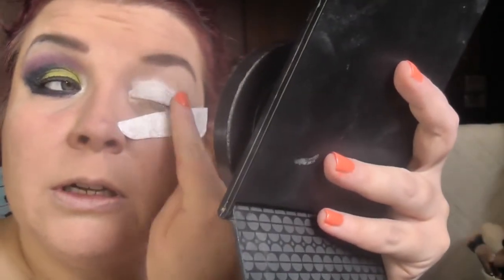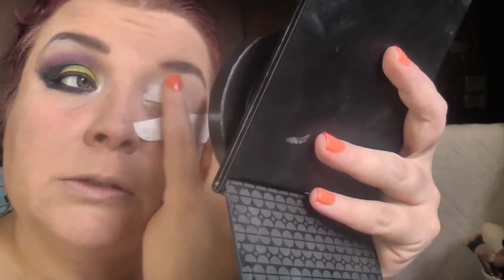So anyway, I'm just going to pat that on with my finger. And I just find that shadows are nicer to work on top of, because the pencil's great but it's really very creamy, so if I just pat a little bit of a loose or pressed powder shadow on top, I think it just makes it a bit more workable. I've got a little bit on the eye corner, but we're not going to worry about that. And then that keeps it quite vibrant. And it looks very crazy.